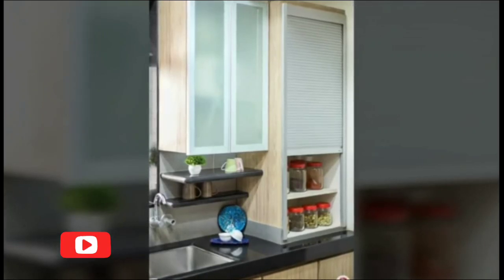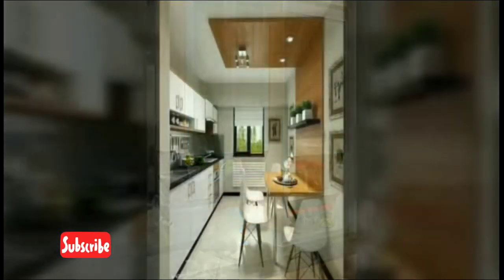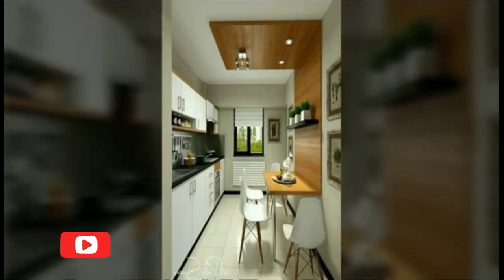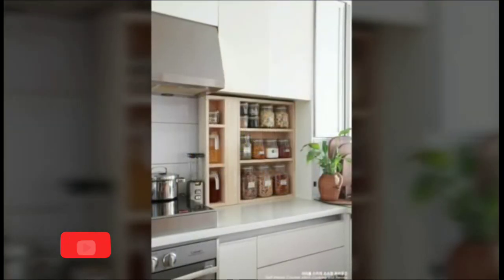Use the sides of your cabinets. If you have cabinets that don't butt up against a wall, you've got a few square feet of bonus storage space. It's true, you can hang a pot rail, add shelves, and more.